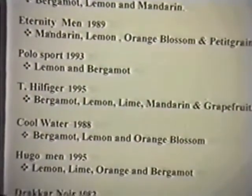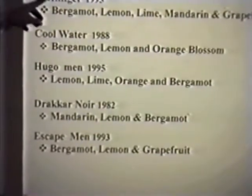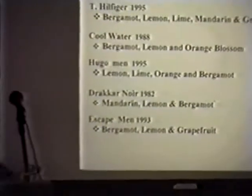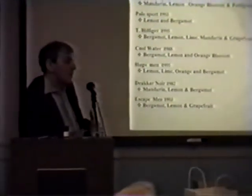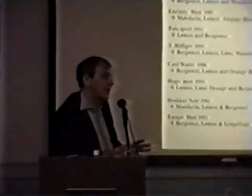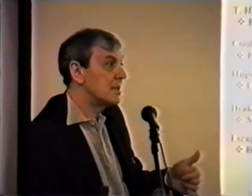You see CK1, bergamot, lemon. They have all used lemon, mandarin, all Italian citrus oils. It's recognized in the industry that the Italians make the best quality oils of anyone, and they demand the highest price. They're cherished for fine perfumes and colognes, and have been used and documented since the 1700s.